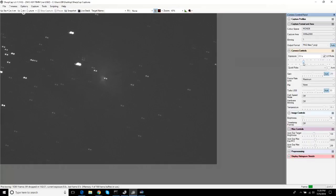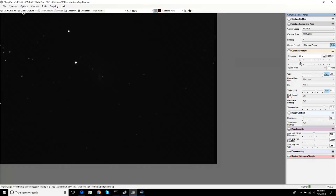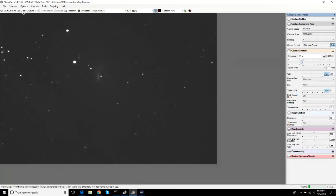No, this is not going to work. Looks like we have one jump at least every. Let's see if we can cut down and move 5 seconds. No. 4. 5 seconds. So the mount is making a jump somewhere. It's not a good thing, but it is what it is.